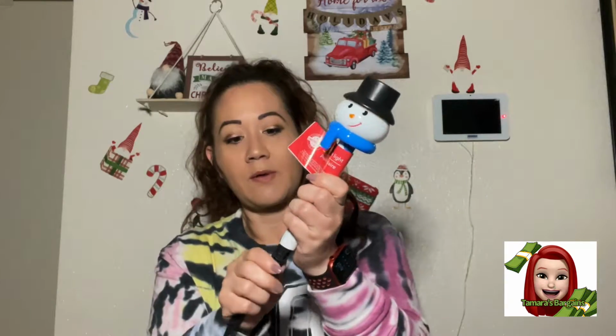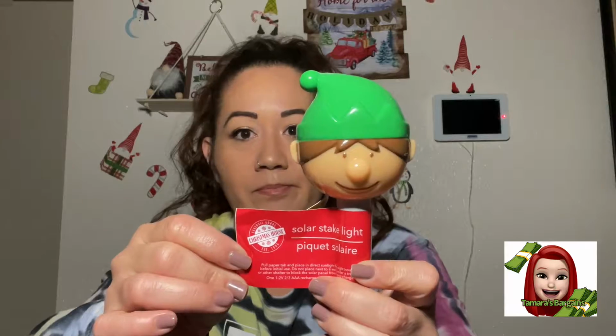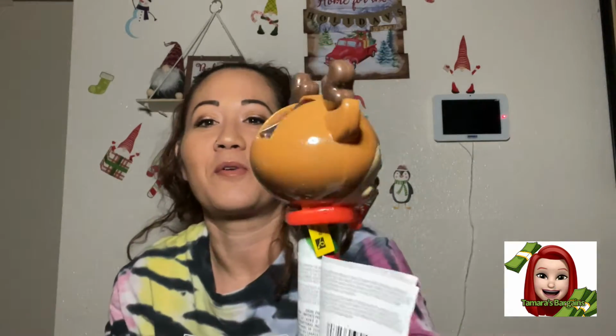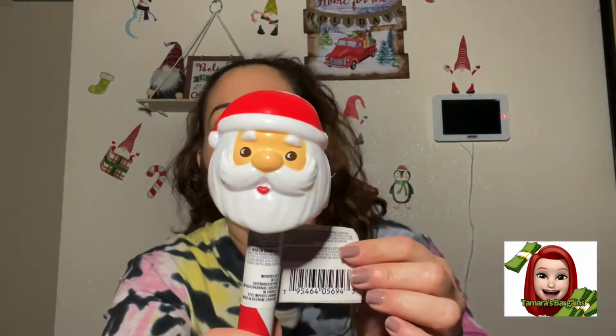And then just to get them started and to make them work, you pull this little tab right here, and then pull this out, of course, and there you go. You've got your little solar light stake. And then this little guy is so cute. I love elves just as much as the gnomes, and I just thought he was so cute. So he's got a little happy face, and then his little solar light is right there. And then this little reindeer was just so cute. I didn't have a favorite out of all of them. They're all so cute. And then his little solar light right there. And he's got a little red scarf too. And then the Santa. Santa's like, I'm coming to town. And then his little solar light right there.